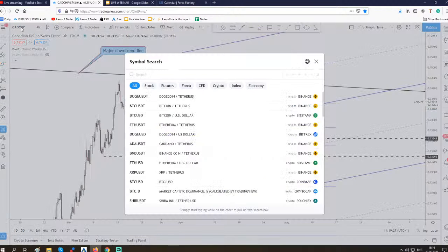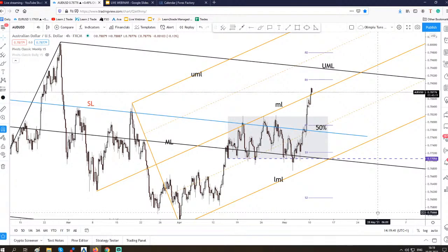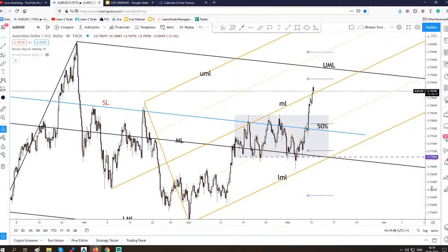Valentin. Australian dollar versus the US dollar, guys. I've had a long position here on this one myself, so let's take a look here, guys. I've told you in my previous analyses, in my live sessions, that the bias is still bullish, the outlook is still bullish. Here in the Australian dollar versus the US dollar, the price has decreased only to retest the medium line of the major descending pitchfork.